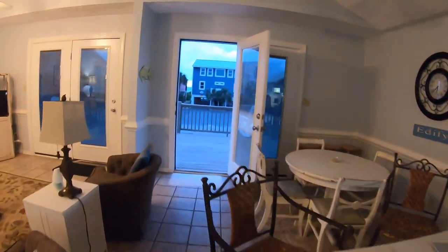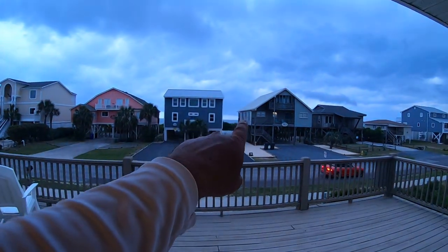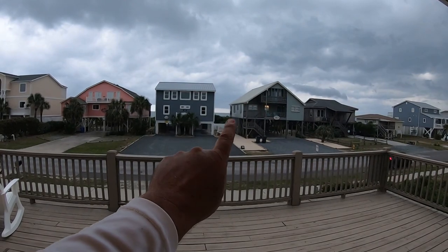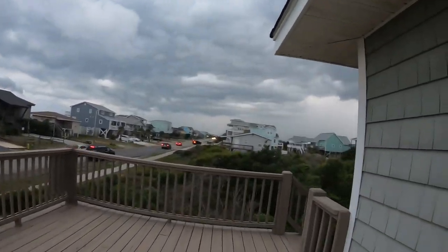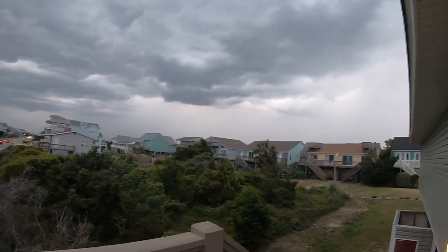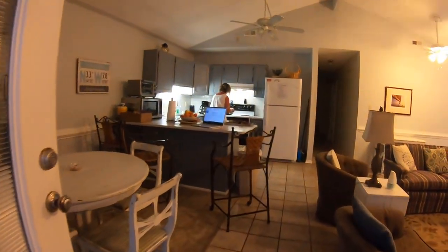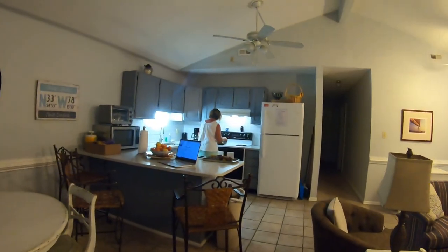I'm going to look at this storm. Look at that. Out back across the water from here between the houses, guys. I don't know if you can see that line of dark clouds. And it is starting to drizzle. I can hear a sizzle. Ooh, it smells good in here too.